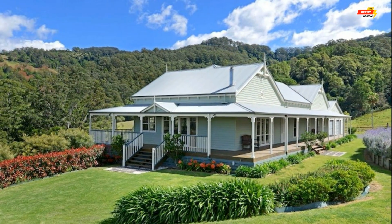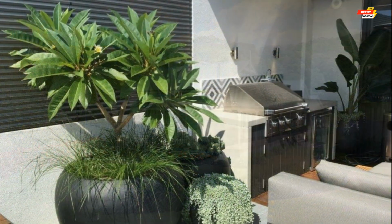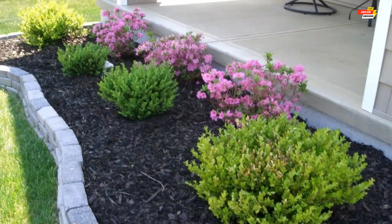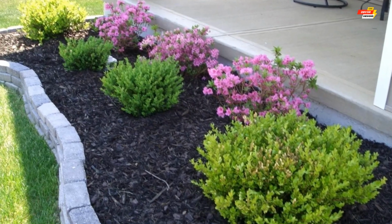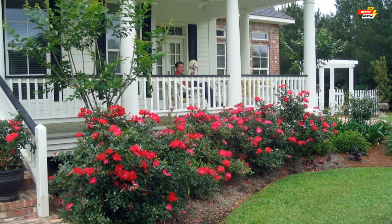6. Stone path. Create a winding path through your garden using natural stones or bricks. A stone path adds texture and interest to your outdoor space while providing a clear pathway for visitors. Consider adding stepping stones or pavers for a more rustic look.